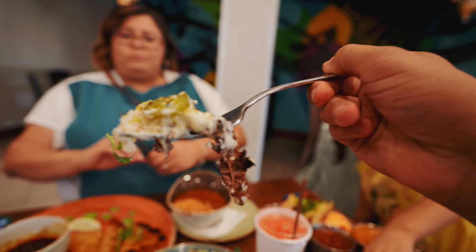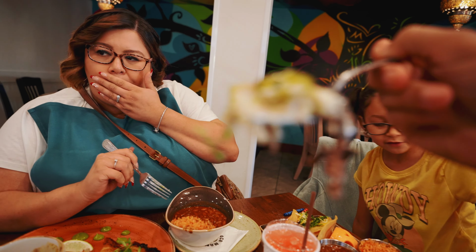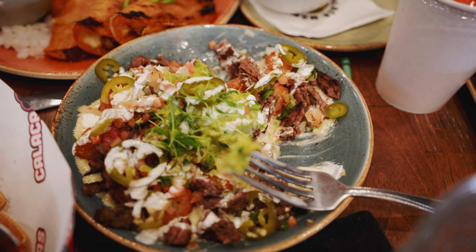Oh my goodness. Look at that, guys. This is a must get. God is good. That's incredible. Nothing makes me happier than good food. Out of 5 stars, what are you giving that? 10. Dude, is this gonna be our new spot?